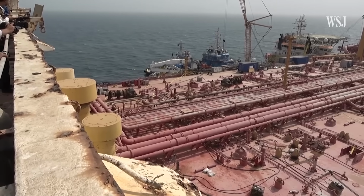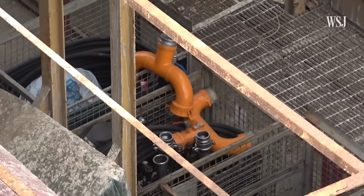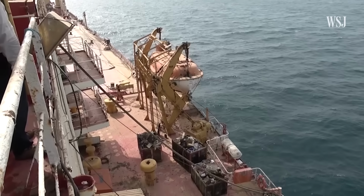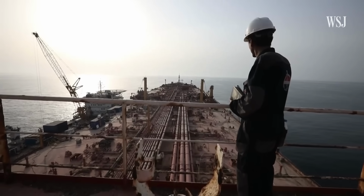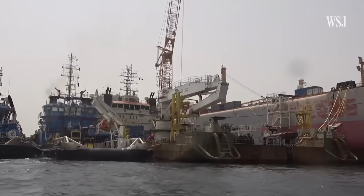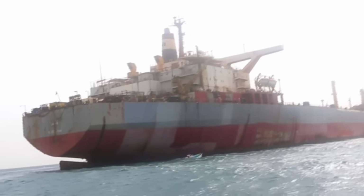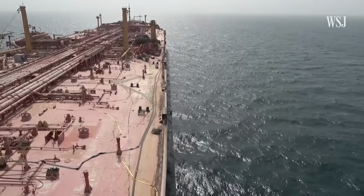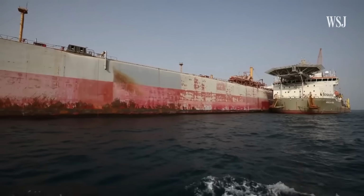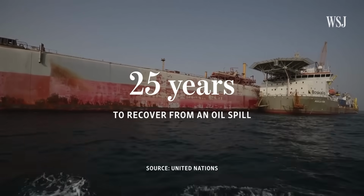So one of the biggest risks of the past 4 years has been an explosion on the ship. The systems required to maintain inert gas inside the chambers holding the oil are broken. These gases help maintain lower levels of oxygen, which reduces the combustion risk. Workers pumped inert gas into the tanks to prepare for the operation. But there are other risks as well. Once the oil starts moving around, it's going to change pressure on the hull of the ship, which can cause it to break apart. If the vessel ruptures or explodes, it will release the oil into a fragile ecosystem that will take an estimated 25 years to recover.